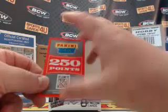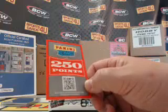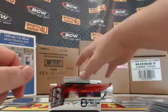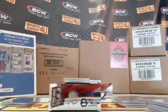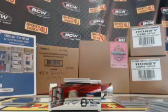Another redemption for 250 points. So we'll have three winners in our random: 900, 400, 250. Rookie jersey autograph for the Detroit Pistons, Spencer Dinwiddie, 17 out of 125. Dinwiddie.